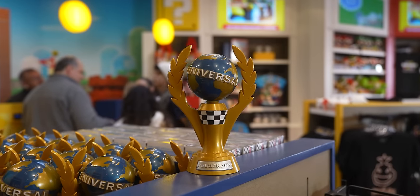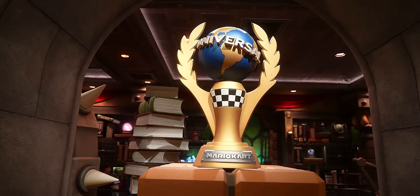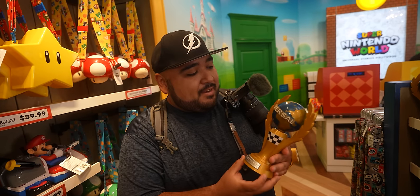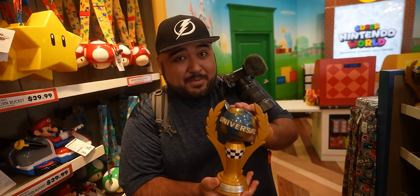So over here, we have the Universal Cup for the Mario Kart Bowser's Challenge. You see a giant version of this at the end of the attraction. You can actually pick one up for yourself and bring it home. It's actually really cool. For me, I think I'm gonna wait until Epic Universe opens because I'm 99% sure they're gonna be selling this. If it said Hollywood, then I would definitely buy it here. Oh, it should say Hollywood. They should have one for each individual park and for Tokyo as well. But either way, it's still really cool. Definitely going to get it when Epic Universe opens.